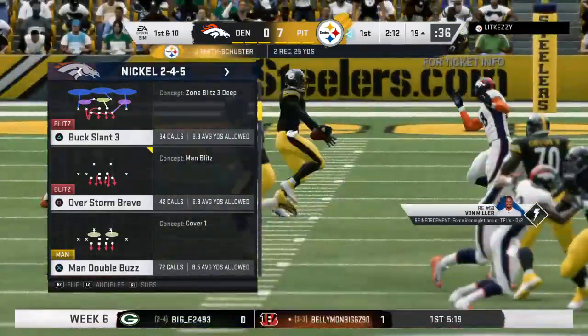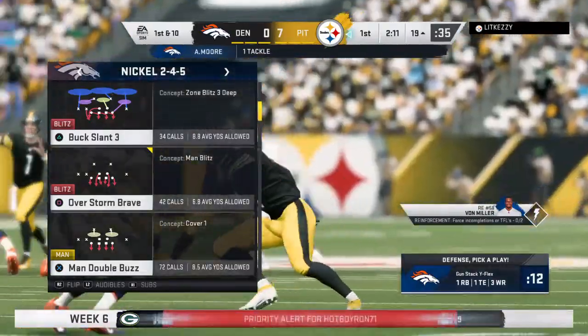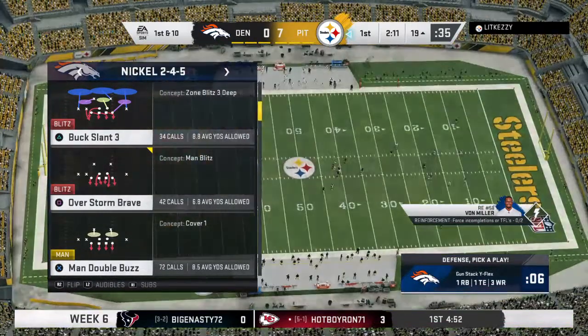19 yards to pick up there. Move the chains. I think it all came together there. In-breaking route. Drove it with excellent pace. Money throw right there to move the sticks.